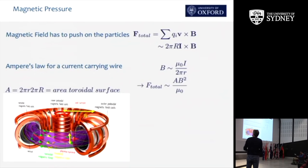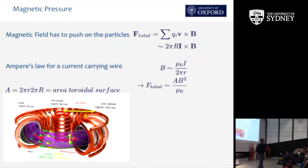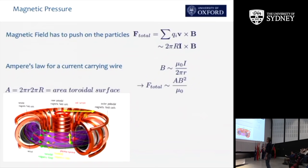Now, you can use Ampere's law. Who knows what Ampere's law is? Ampere's law is what tells you what the magnetic field from a current is. So if you have a wire carrying a current, it says that the magnetic field around it goes in circles, and from a current of I, you get a magnetic field which is mu naught times I divided by 2 pi r. This mu naught is a constant. How many people have seen that? Good, good. Smart people, okay. So the current and the magnetic field are related to each other.